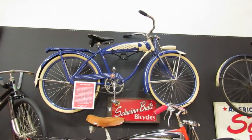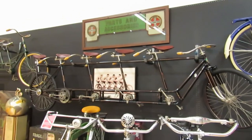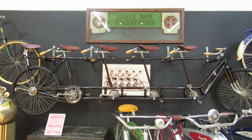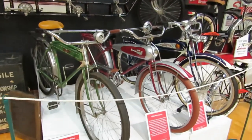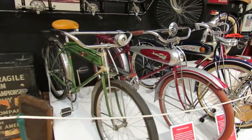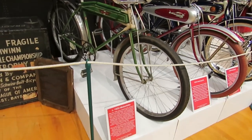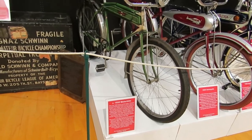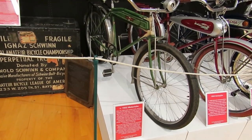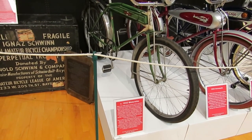1941 World DX by Arnold Schwinn and Company. 1896 The World Quintuplet Bicycle. 1934 Aerocycle by Schwinn. 1932 Motorbike. Which it says here, after the 1929 stock market crash, Schwinn needed fresh, bold ideas in order to survive. And they focused all resources on making low-cost, cutting-edge bicycles.